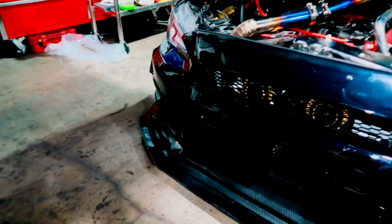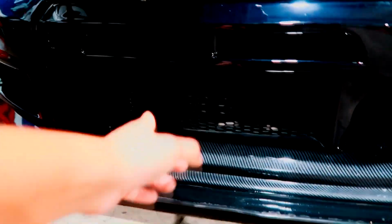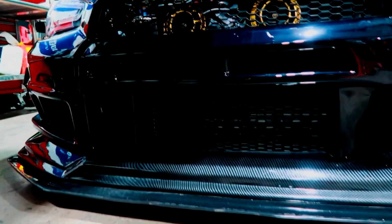It's kind of hard to see through the mesh grill, but the ARC intercooler is something I've been hunting for like a year. If you guys know ARC parts, they're rare, hard to find, and expensive. So I have the ARC intake box, ARC blow-off valve pipe, ARC radiator cap, and ARC front-mount intercooler. Eventually I'll be taking off that mesh grill, so you'll be able to see ARC a little better.